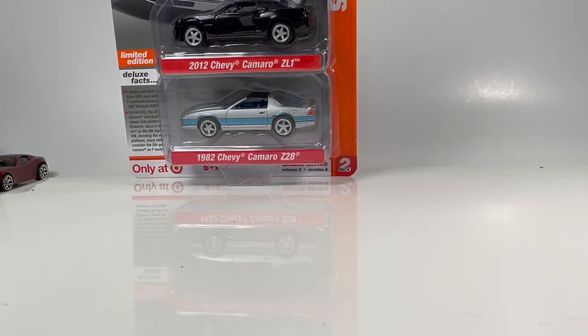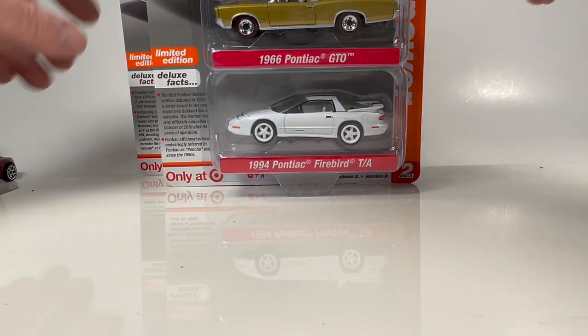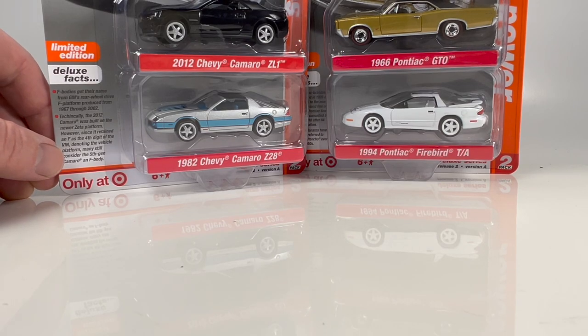We got Auto World to look at, and then we're going to close this up. We're going to start with the Deluxe models. I was shocked, actually, to find out that Auto World is releasing new Deluxe castings. There's going to be brand new Deluxe castings, so they are putting more investment into the lineup.